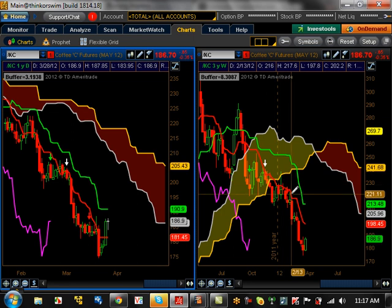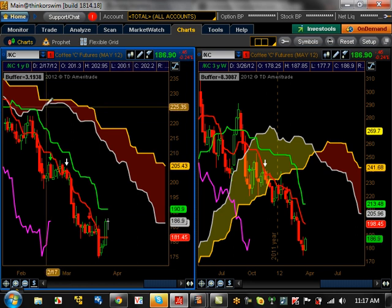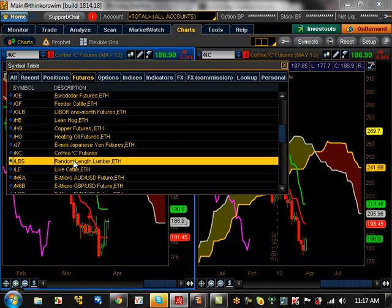Coffee is trending on both time frames. This has been a great trade for us. It's been great moving downwards, and as you can see, it's still basically in a trend right now. Major resistance level is going to be 190.90. The support level is going to be 175 moving forward.